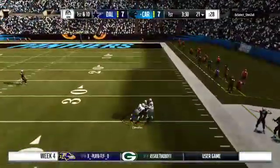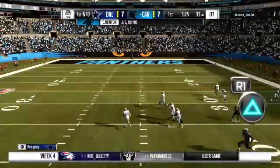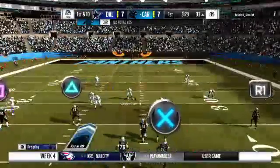It got his man, complete. And they finally get him, but not before he reaches the 33-yard line.